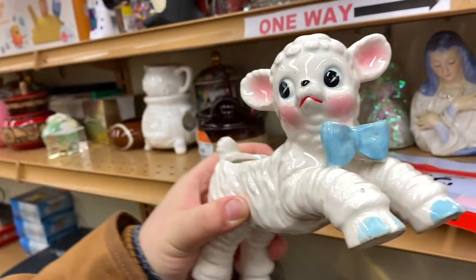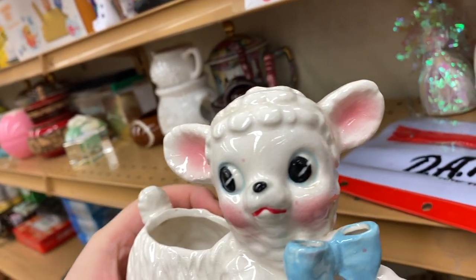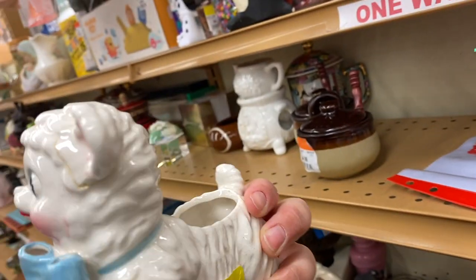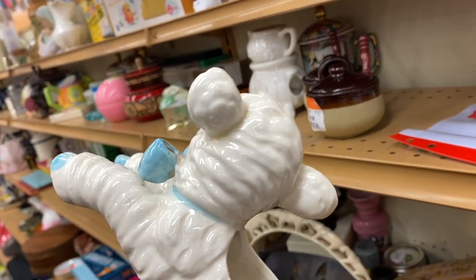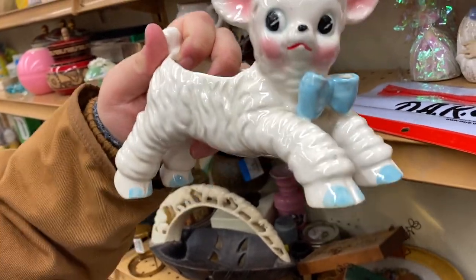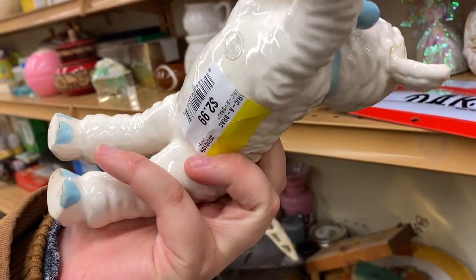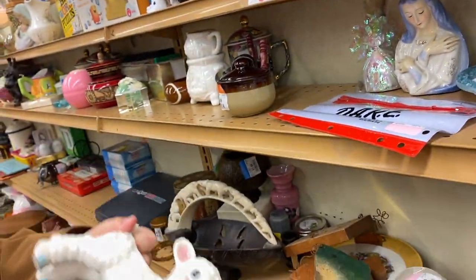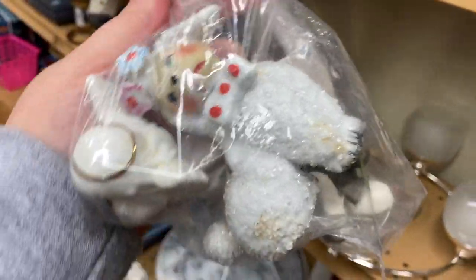Japan. It's sort of cute. It's repaired, right? Where? The ear. The ear where? Yeah, it is repaired. It's different. It's small, you know? $2.99 and yellow. 25% off, so maybe.